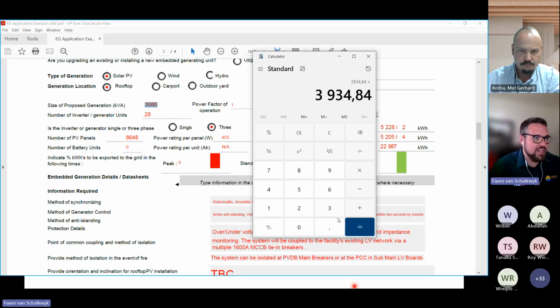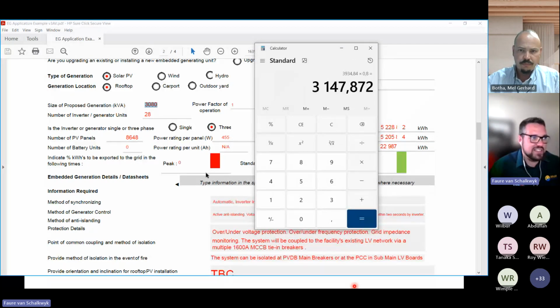So if we times that with 0.8, you'll see it's about 3,147. But even with this output, the inverter will not allow more than 3080 output. So maybe a follow-up question would be: if we're going to evaluate this application just on this specific size, ignoring the existing installation and taking only the new installation into account, will we evaluate it based on the DC capacity or based on the inverter AC capacity? Who can tell or confirm that for us?